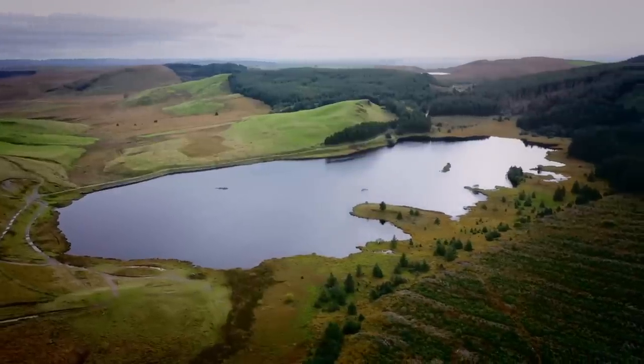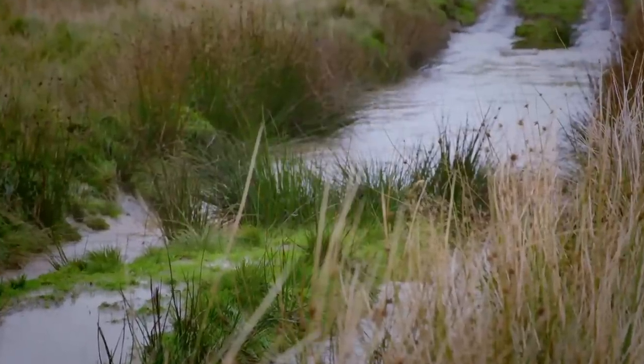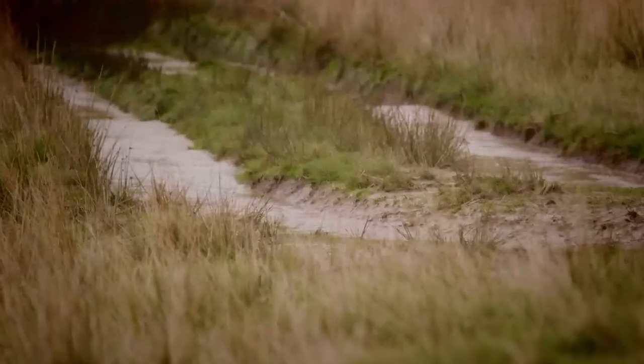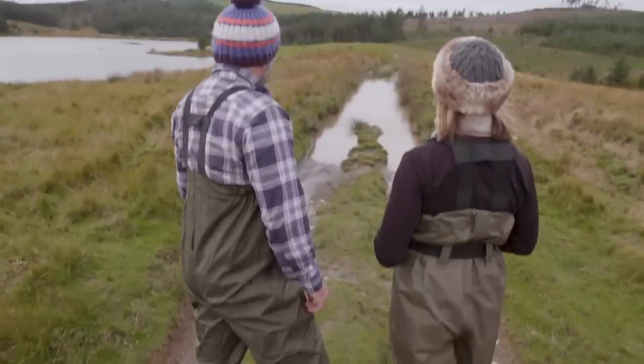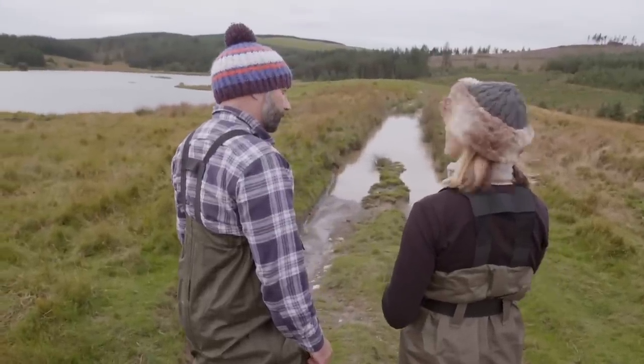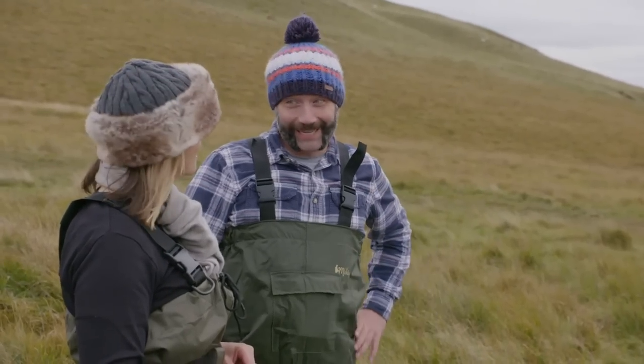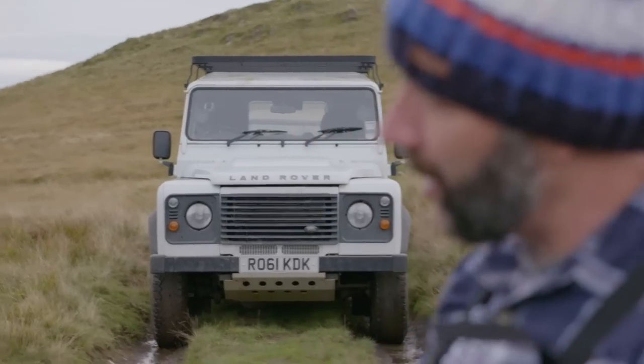Now we turn our attention to water, because there is a lot of it in the UK, and sometimes going through it or wading is quicker than going around. How deep do you reckon that is? Got to be honest, I've got absolutely no idea. But that's already proved itself to be a proper wader. Officially, it's 50 centimetres, but that's already done way, way deeper.